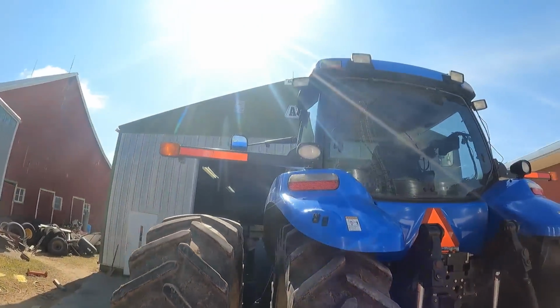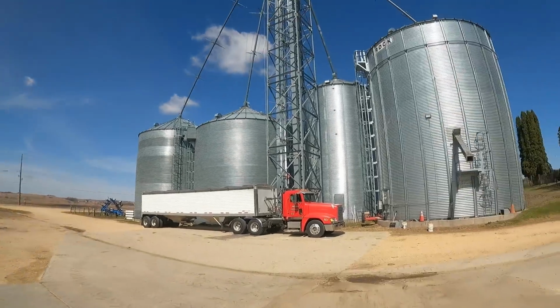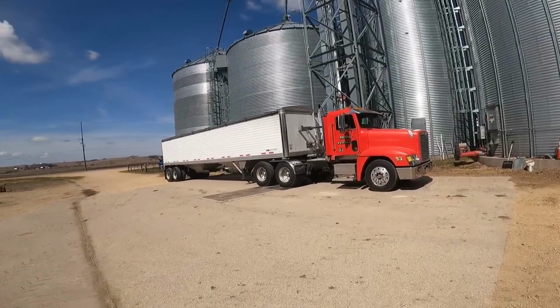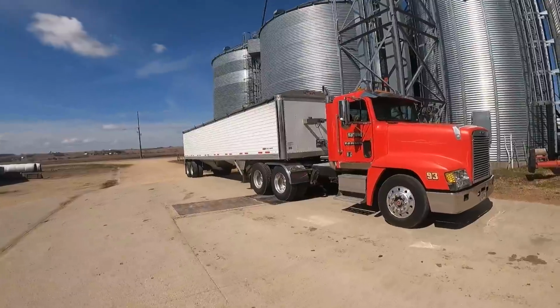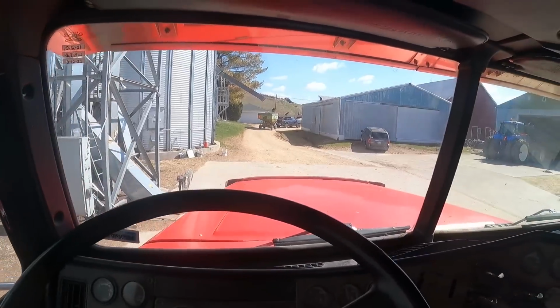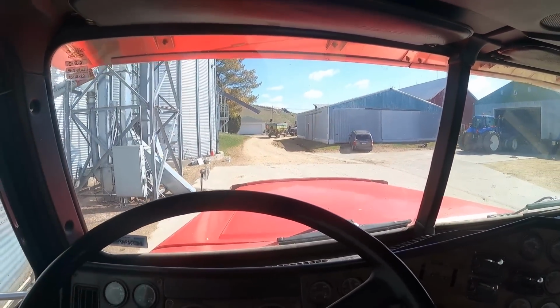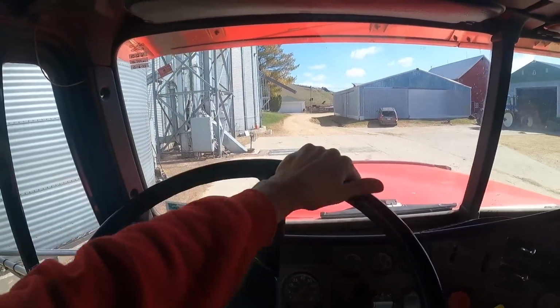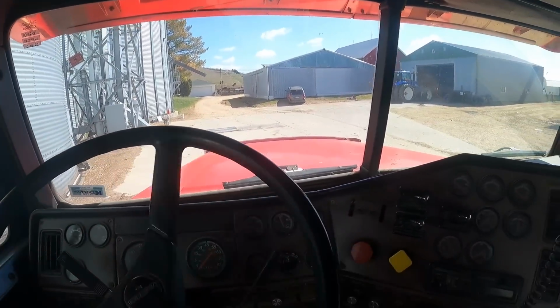Okay, let's go hit the road. Shiny. She cleans up good for an old girl. Do a quick little pre-trip. And scram. Hi, Deej. Daisy always looked for me in the semi. Not sure what those guys are doing with the old gravity wagon we got. This truck is good to go though. Let's roll.